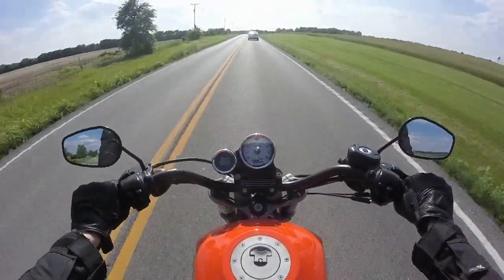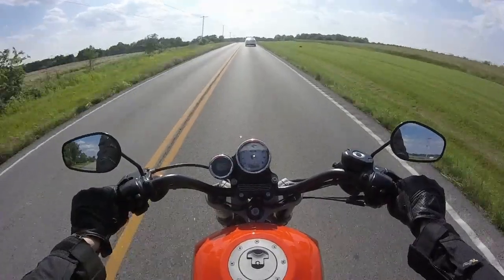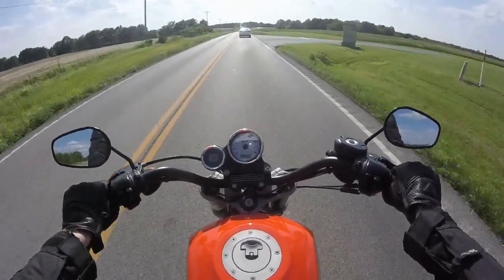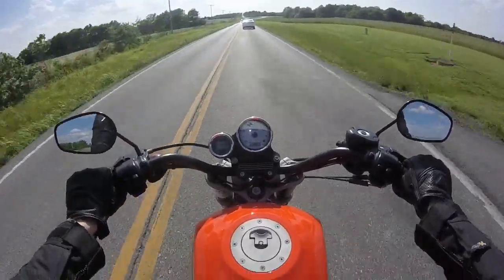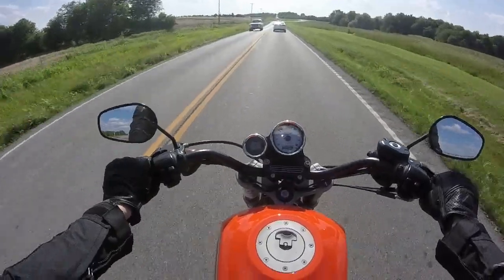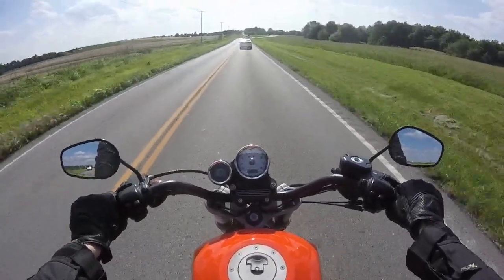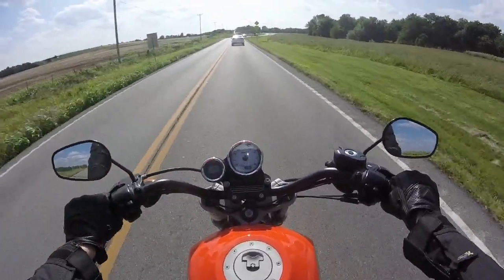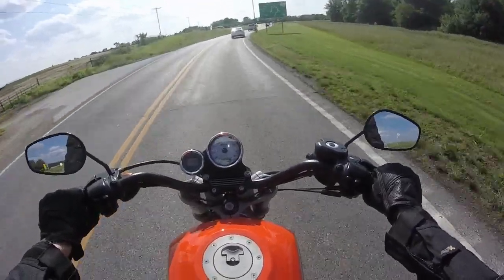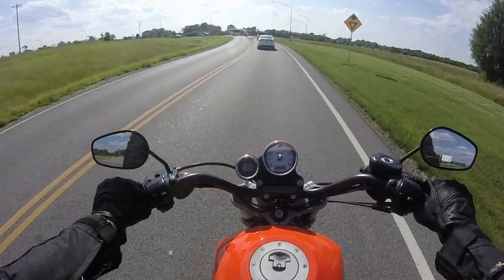So performance goes to the FTR, but value for performance goes to Harley. And if you think Harley parts are expensive, you haven't looked into Indian, because they are just as expensive for parts and labor and all that. It's the same business model.